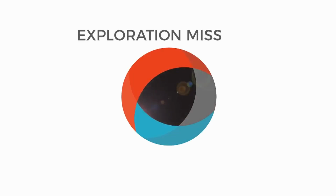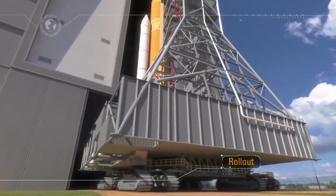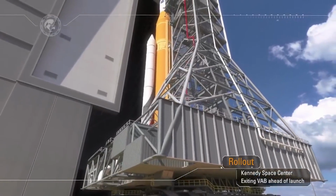The first integrated flight test of the Orion spacecraft and Space Launch System rocket, launching from the Kennedy Space Center, is about to unfold. This is the first of many missions to come that will use the Deep Space Exploration System to prepare our team, our ship, and our astronauts for human operations in deep space. Rollout from the vehicle assembly building signals that launch is near.